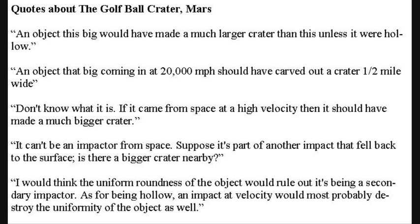So the crater is probably not double the size of the thing that's inside the crater. Don't know what it is, but if it came from space at a high velocity, then it should have made a bigger crater. So what it's saying is that it's not coming in at 20,000 miles an hour, and if it did, then it would create a bigger crater. It can't be an impactor from space. Suppose it could be a part of another impactor that fell back to the surface.